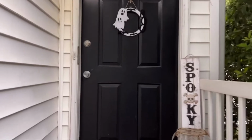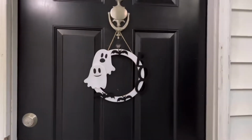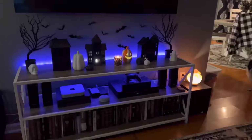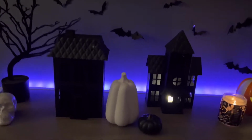And then just real simple on the front door, since it's the year of the ghosty, I have this little tiny wreath that says boo with some cute ghosties and bats. Very simple but effective.